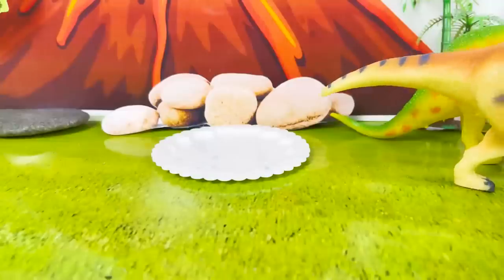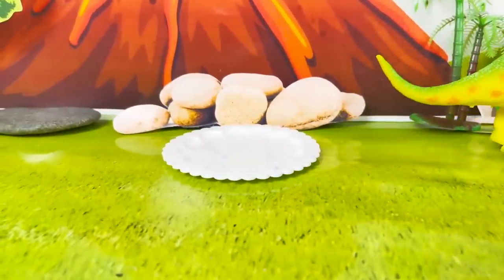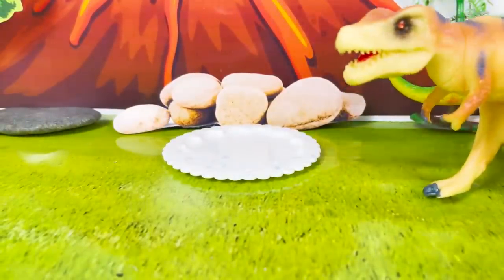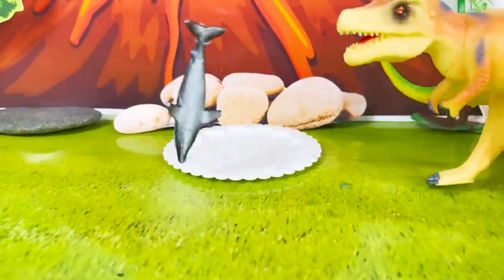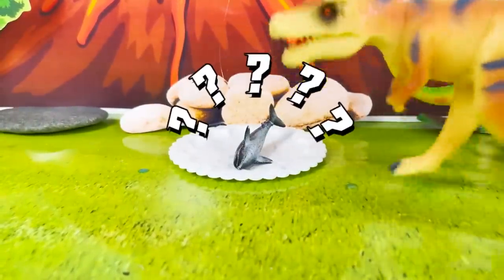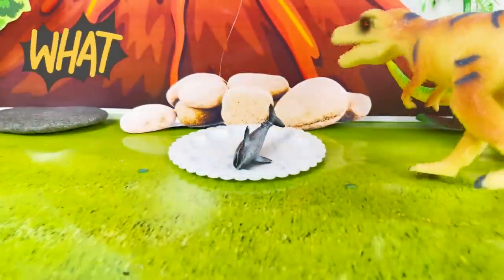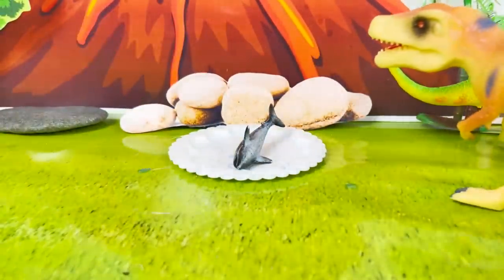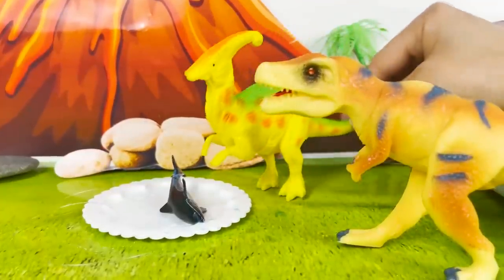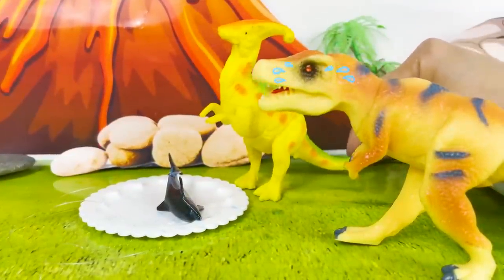Uh-oh. I wonder what T-Rex will say when she realizes all her fish have been stolen. Oh my! My fish are all gone! Someone took my fish! Okay, there is only one fish left. I have to bring it back to feed my baby dinosaurs.